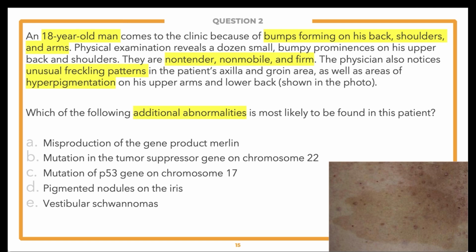All right. So again, I like to start with E, vestibular schwannoma. D, pigmented nodules of the iris. C, mutation of P53 gene on chromosome 17. B, mutation in the tumor suppressor gene on chromosome 22. And A, misproduction of the gene product Merlin. Now, options like this always used to trick me because it's a lot of information here. Try to pick out kind of something that sticks out. If you know the diagnosis, it makes it a lot easier, right? Trying to work backwards in these situations isn't the best strategy.